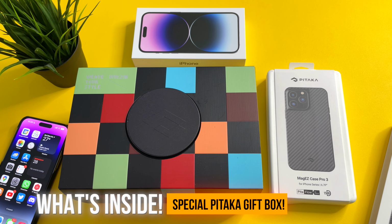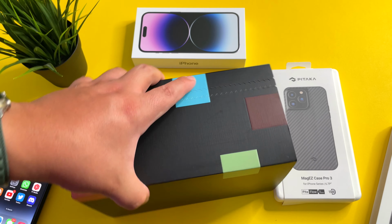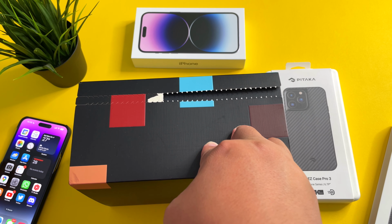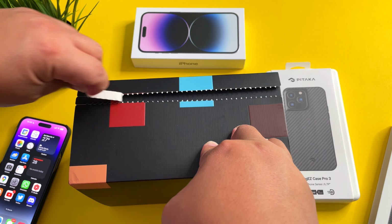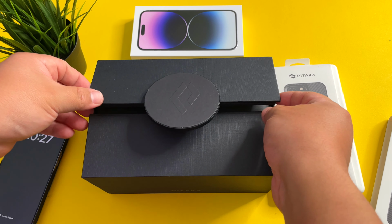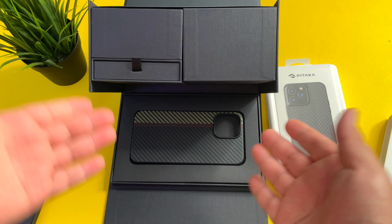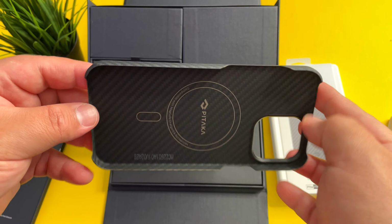I've been waiting for a while to open this one up. I wanted to wait to actually do the video for this. So let's go ahead and tear. Oh yeah, there we go. Almost there. We're messing it up. Booyah, there we go. Here we go, lifting the lid. And what do we have inside? This is very cool. Oh my gosh. Look at this case, guys.